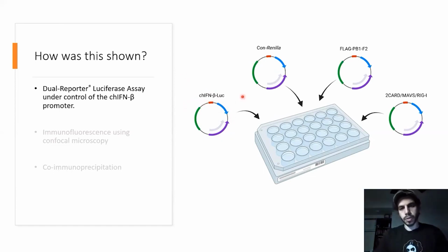We also co-transfect with a constitutively active version of luciferase. So this is a control. This is from Renilla. It's a different host, but still luciferase. And this is always active regardless of whether this interferon pathway has been activated or not. And we also transfect with PB1-F2. This is flag tagged, and this is the PR8 strain.